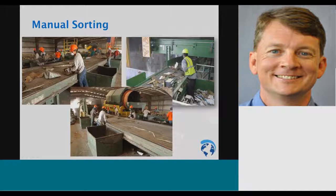Here's some nice pictures of manual sorting. As you can see, it is a series of people lined up along, in these cases here, a conveyor belt. But in smaller type facilities, we could have people lined up around a table, and material is dumped onto a table, where then people are picking through the materials sitting on a table, sitting on a floor to pull out certain materials. The key with manual sorting is that you're trying to pull out the materials that are the easiest to get out. So you're looking for things in that material stream that are not as common. So you're pulling out the smallest number of things, and the largest number of things stay moving through the sort.